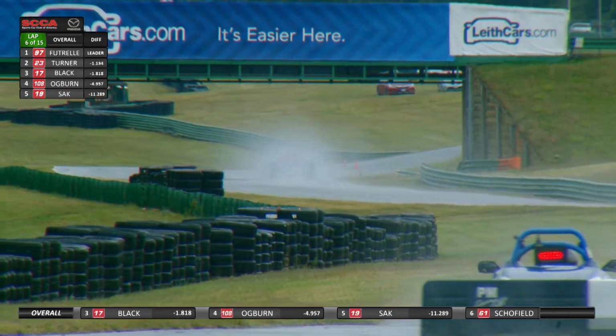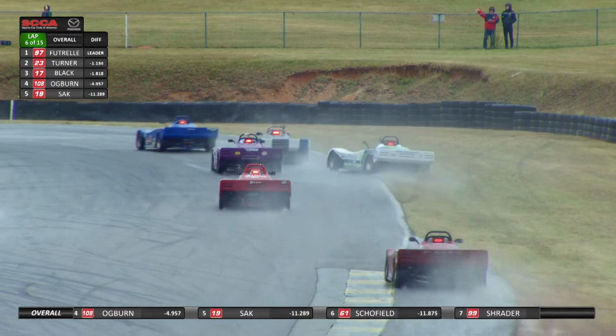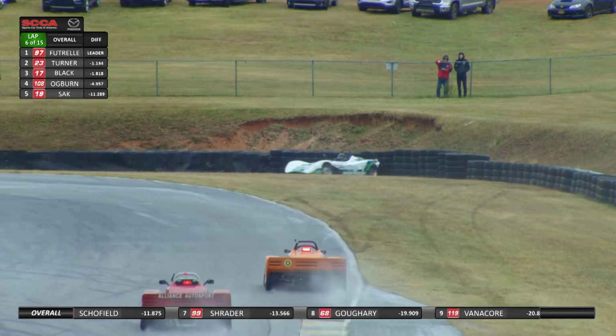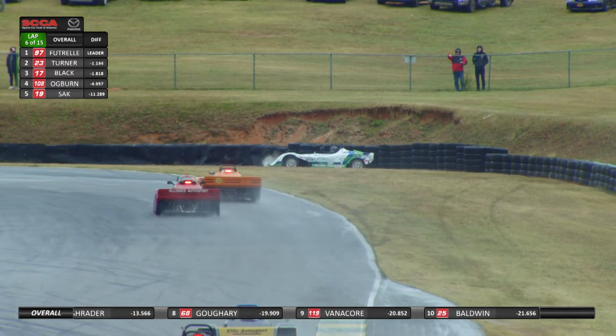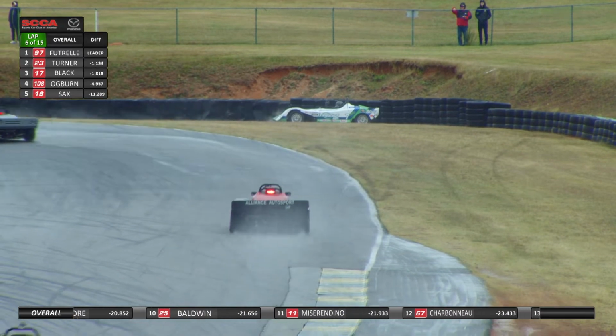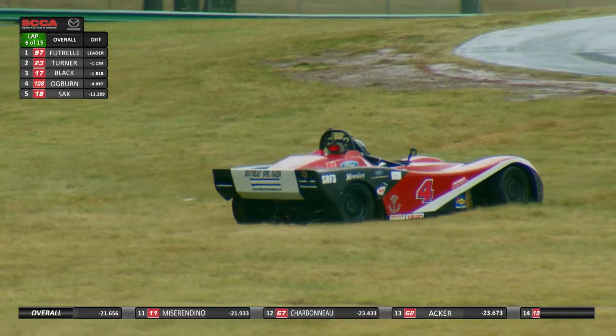As he kind of fell back into him. John might be the quickest car on the track right now. Side by side, Satullo again getting nerfed off to the outside. That's a big hit. These cars are pretty rugged. They can take a licking and keep on ticking. In fact, it's not at all uncommon.